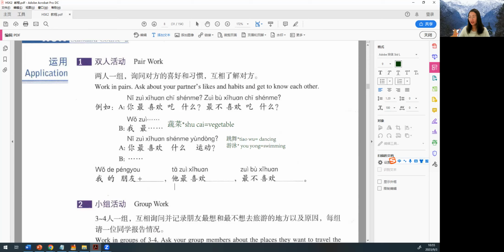My friend. For example, my friend Kitty. Oh, that's a boy, sorry. So we take it as Teddy. Why we say that? Because here, this is he. So this is not a she. Okay, 我的朋友 Teddy, 他最喜欢 what do you like, Teddy?